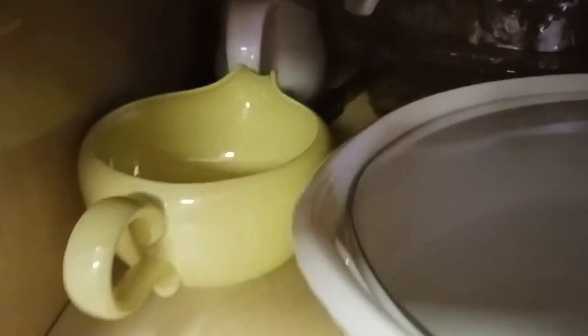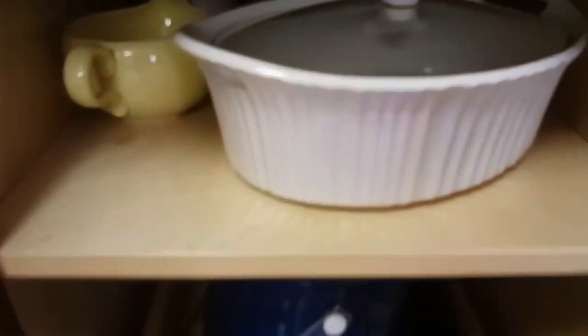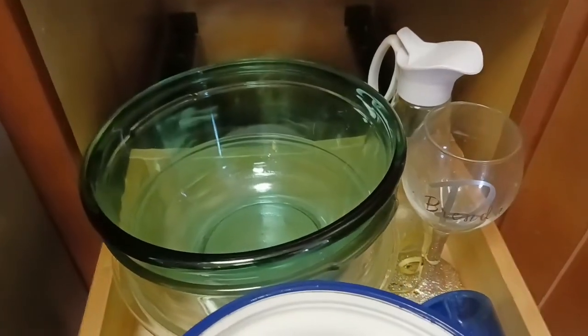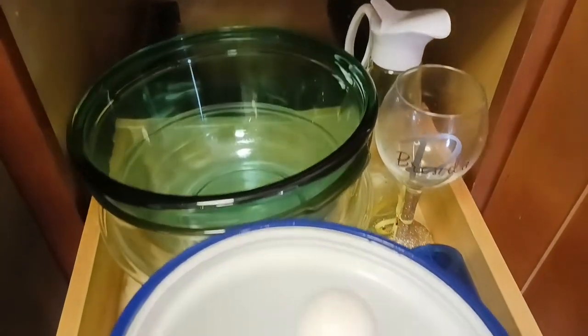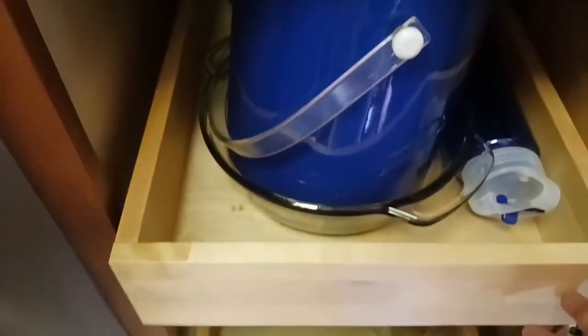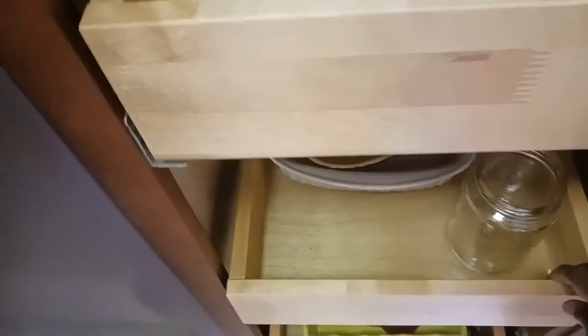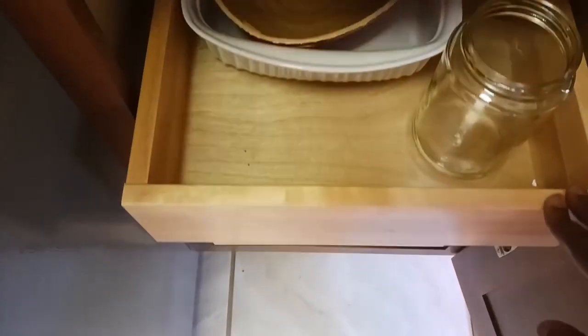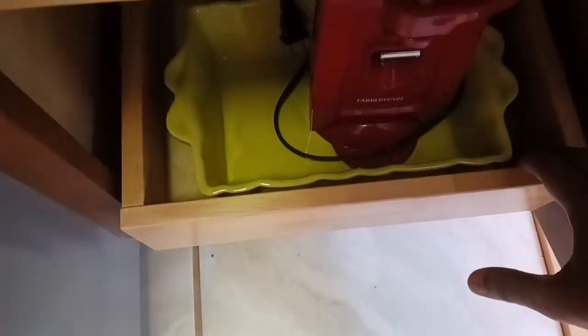There's just some gravy bowls, some more casseroles, and I love these drawers. When I had my kitchen redone and they put these drawers in, I was so excited. It was an unexpected treat. And just some more serving platters. And you may say, well, do you? Yes, I do. Whenever I have company, whenever I'm just making a big dinner, I use all of my stuff.